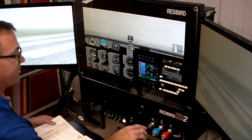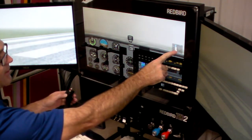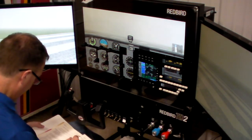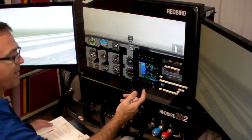Okay, elevator and rudder trim to neutral. This does have electric trim. The indicator's moving here. I'm going to put it for takeoff. I'm going to use flaps up. Now it says to set radios. Well, I might as well go ahead and have my approach put in.